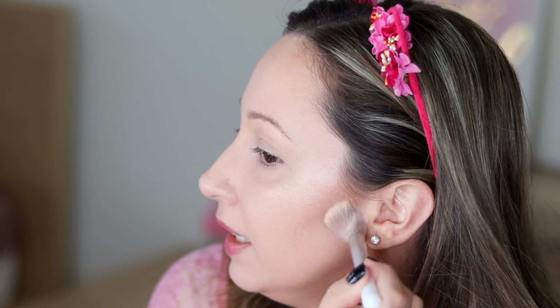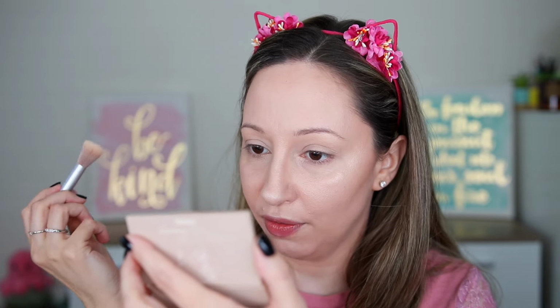Okay, I'm gonna use it a little bit underneath and I'm going to use the brush that comes with it to clean my contouring. It gives ghost vibes. Okay, so I'm not gonna use more of this white powder. The brush is very soft on the face. I really like this palette except this shade here. I'm gonna give it 4 stars out of 5.